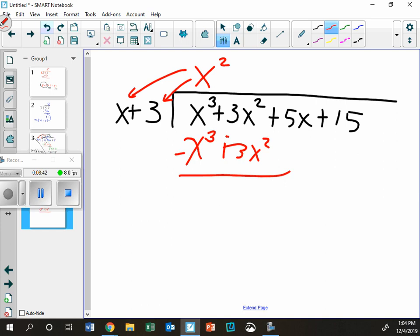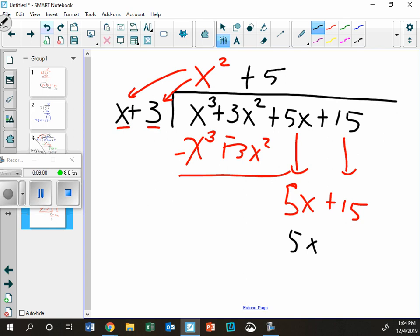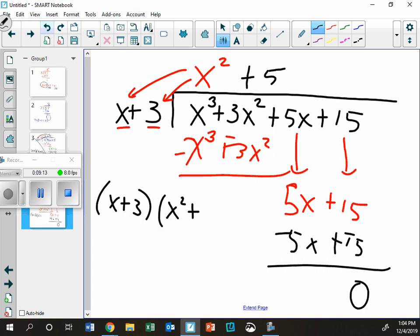Then you should have got x to the third here plus 3x squared there. Ooh, that's pretty cool because they both canceled. If they both canceled, you got to bring down two things. Because this is a binomial, the other one has to be a binomial. So I brought down two things at once. And then I need a plus 5 here. 5 times x, 5x. 5 times 3, 15. There was no remainder. Remember to always clean it up at the end. X plus 3, x squared plus 5.